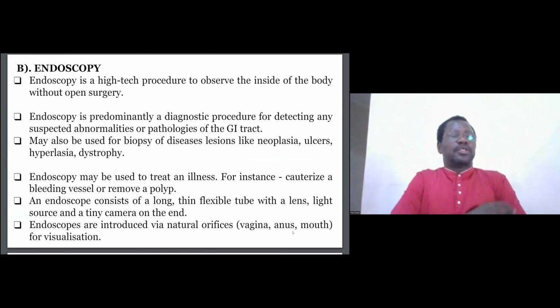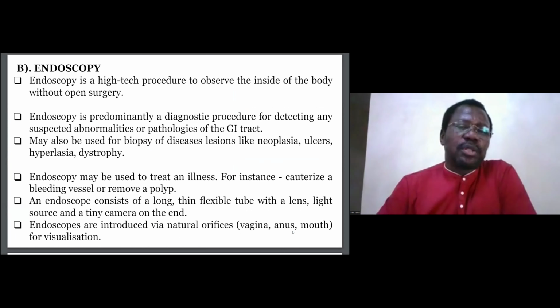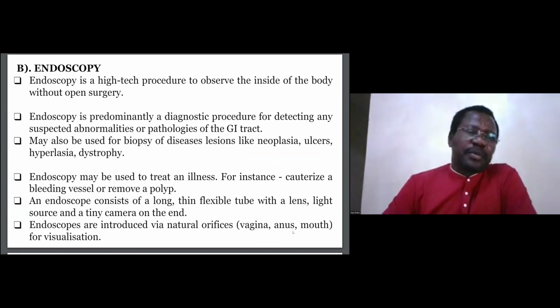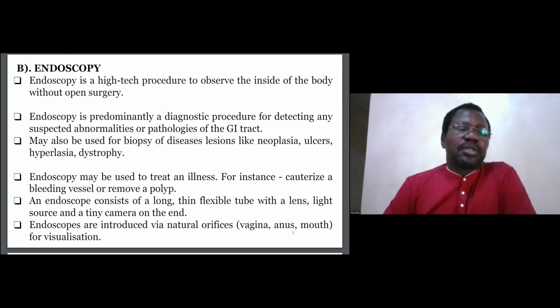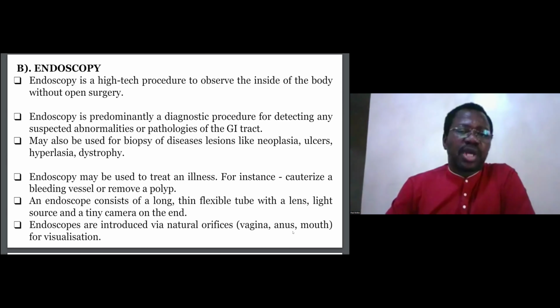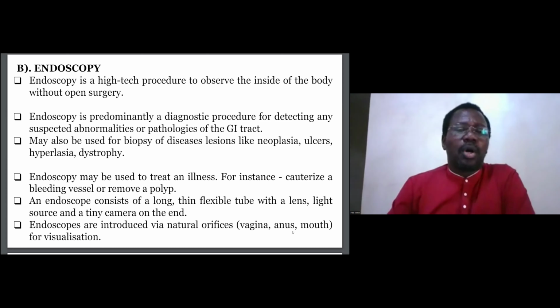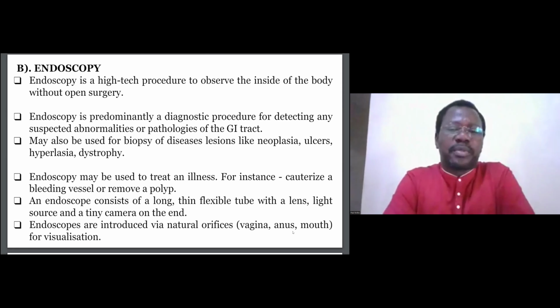So in addition to that, we look at endoscopy. Endoscopy is a high-tech procedure to observe the inside of the body of the animal or the patient without open surgery. So it's predominantly a diagnostic protocol for detecting abnormalities or pathologies in the GI tract, but it can also detect pathologies in the respiratory tree or the superficial canals in the body, like the ear or the nose or the upper respiratory system, and so on and so forth.